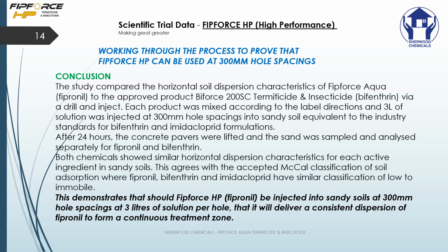Each product was mixed according to the label directions and 3 litres of solution was injected at 300 mm hole spacings into sandy soil, equivalent to the industry standards for bifenthrin and imidacloprid. After 24 hours, the concrete pavers were lifted and the sand was sampled and analysed separately for fipronil and bifenthrin. Both chemicals showed similar horizontal dispersion characteristics for each active ingredient in sandy soils.